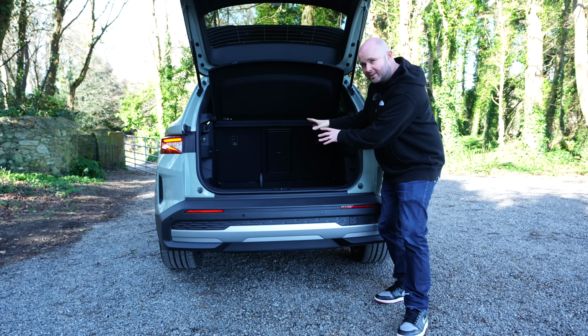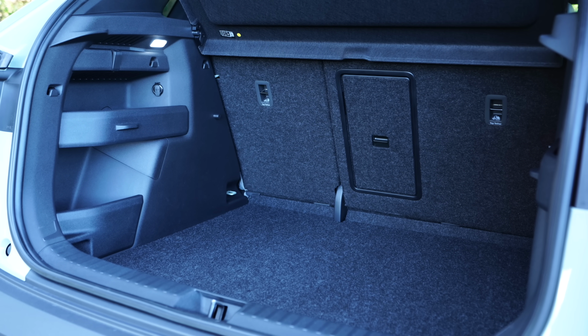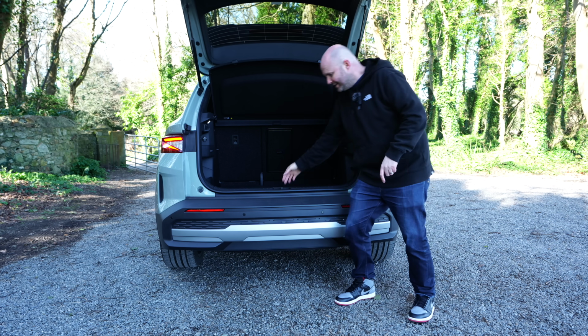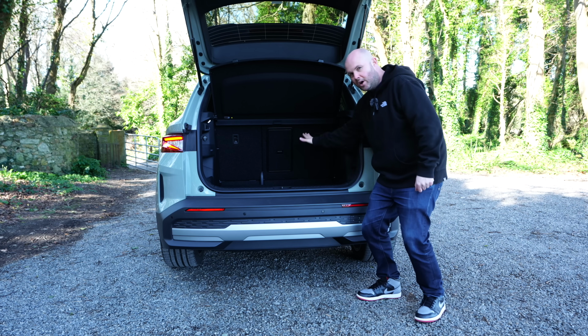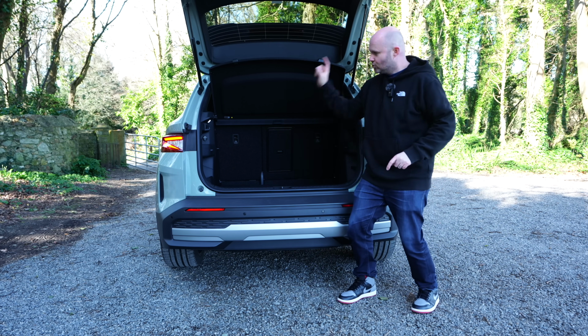470 litres in this. It is over 100 litres smaller than the Enyaq and certainly the Kodiaq. And my only real complaint about it is underneath here, there isn't anywhere for charging cables. I mean, there's a small little area. You can't manipulate the height of this floor, but there's not much of a lip.